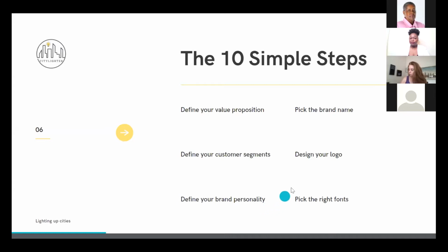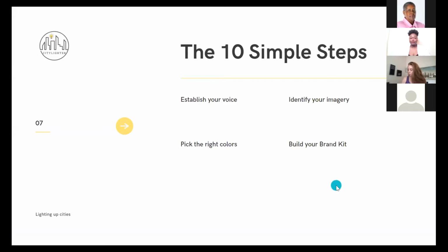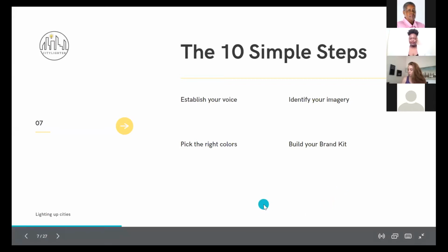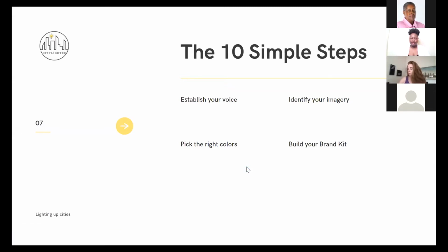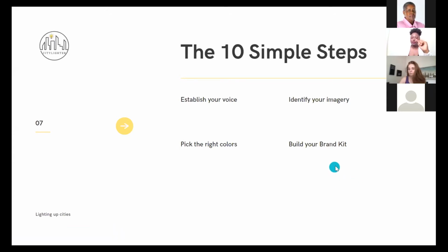We'll also talk about brand personality. We'll talk about brand name. We'll talk about different types of logos, different types of fonts. We'll also talk about establishing your voice. That part is very important and crucial later on when you start communicating your message to people. All right, we'll also talk about colors, and we'll talk about imagery, the right images to use and where to get those images from, and also go more into doing the brand kit.